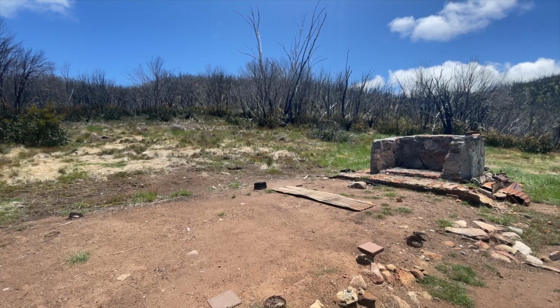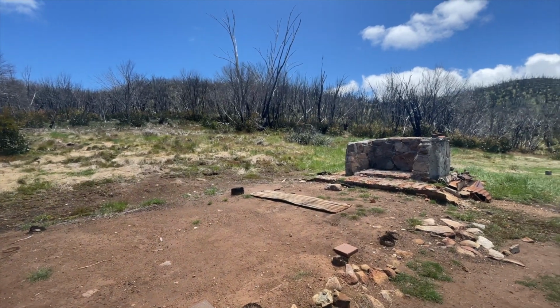Here we are at Round Mountain Hut. Unfortunately, this one burnt down a little while ago, but there's still ruins here. It's a lovely spot to camp though. Plenty of open grass, so quite a good spot to camp actually. I'll show you around a little bit.